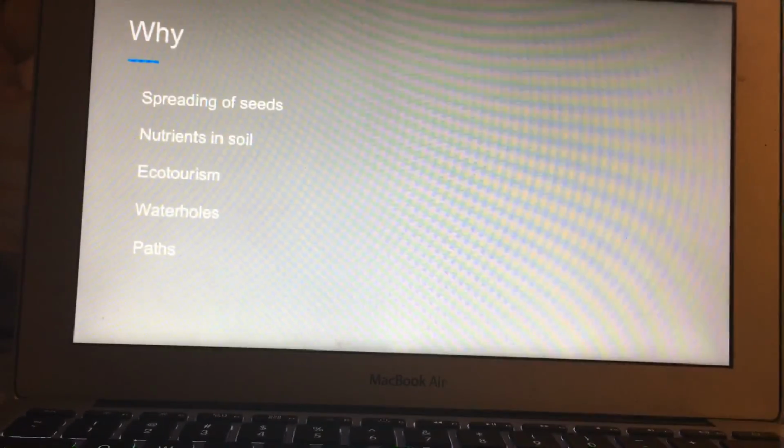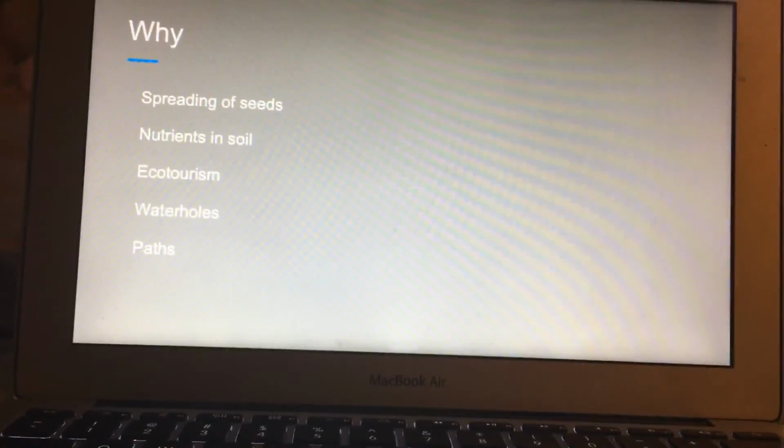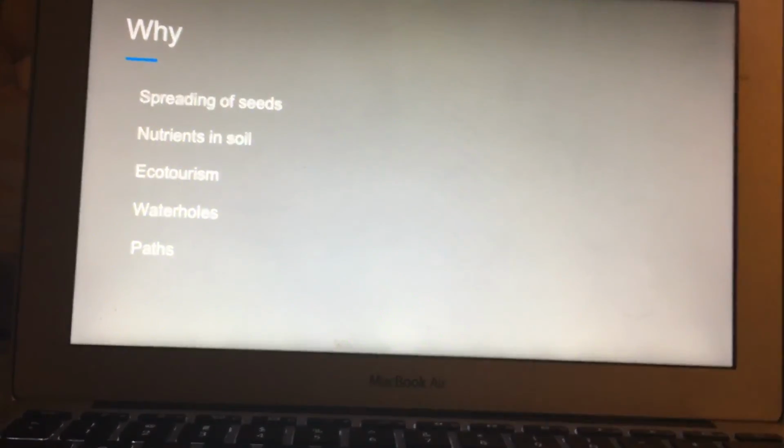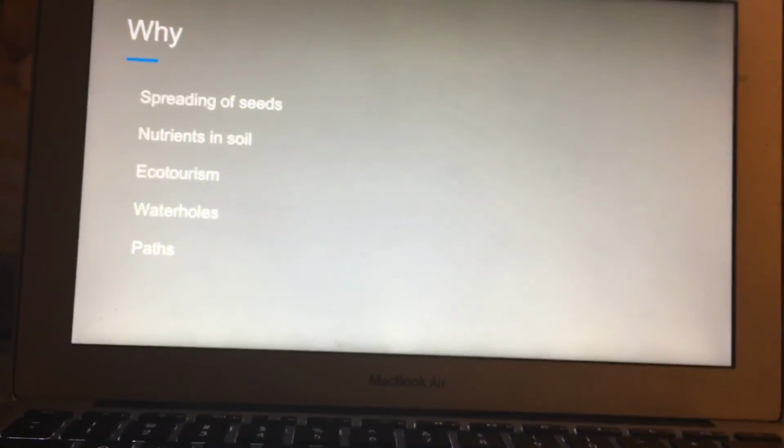The paths created by elephants help smaller animals travel through areas that they may not have been able to get through before. Humans appreciate these paths because instead of chopping down plants to get across difficult areas, we can use the paths organically made by wildlife itself.